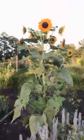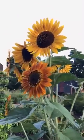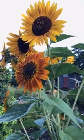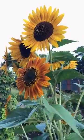Well, let's just go for a little walk. I just want you to see some of these beautiful flowers in bloom. It's a wonderful time of the year to be seeing the sunflower. Probably a symbol of the summer, although I'd have to say that the Sunpatiens is giving it a run for its money these days.